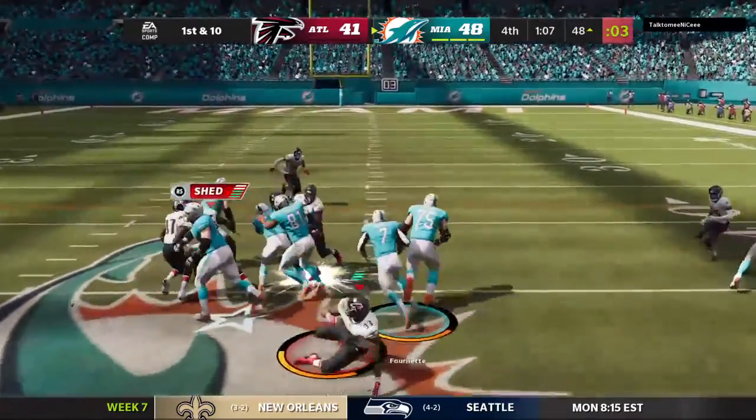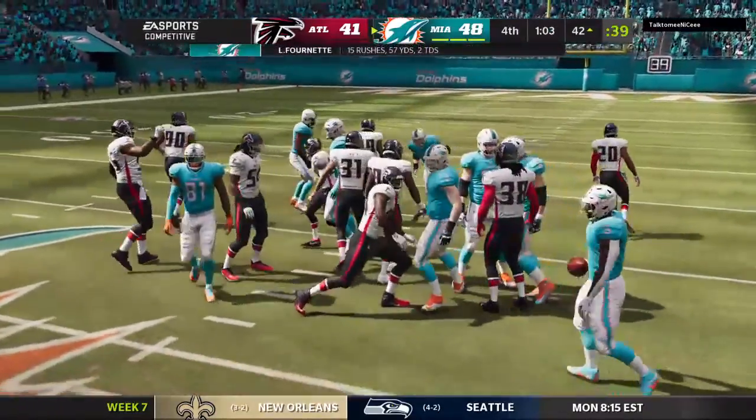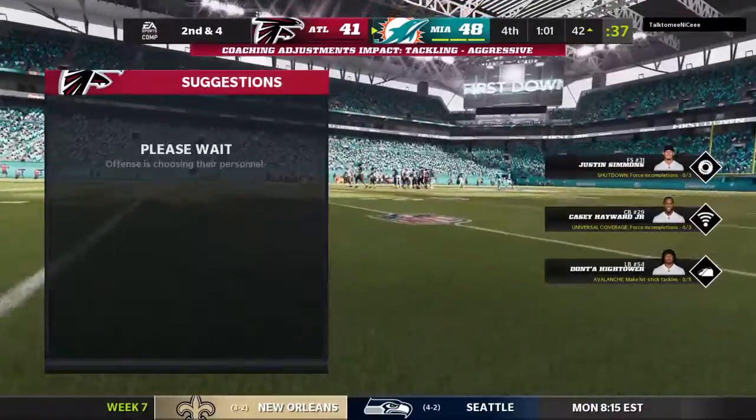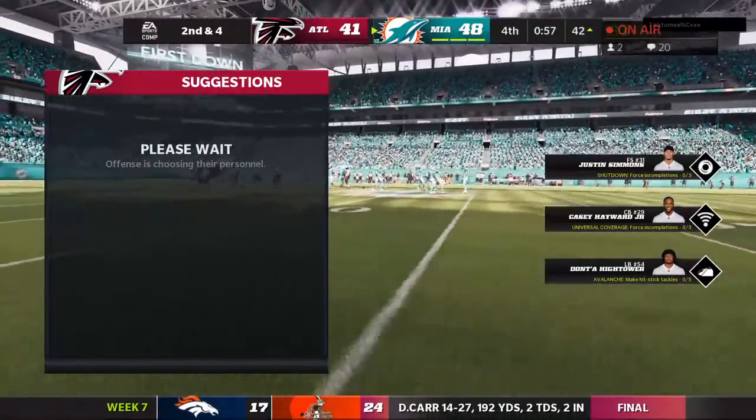They'll try and run some clock here as they keep it on the ground. Broke through some contact, but unable to reach the 40. 57 yards on the ground for him so far. Charles, why didn't they just take the knee there?